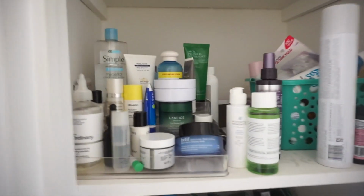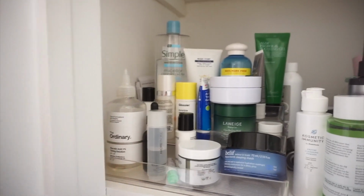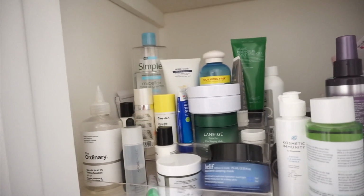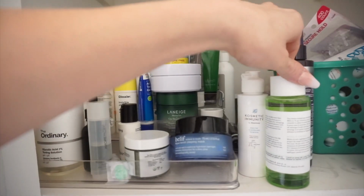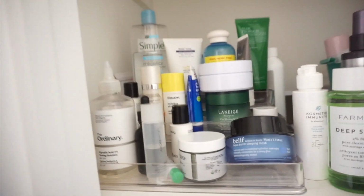I also have products in here. These are my backup products. Those are supposed to be products I use every day. And then these are products that I don't use as frequently, basically never actually. Or they have to get returned. Like this baby right here has to get returned. So yeah, let's just go through this shit, shall we?